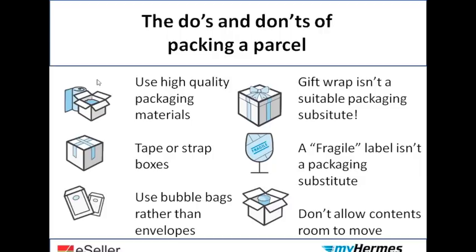Absolutely, yeah. We have a question that's just popped up here, which I will interject at this point because it is relevant to what we're talking about right now, from Robert Jenkins. How do MyHermes prove that they have not damaged an item should it arrive damaged at the customer? And is there any sort of cover for this?